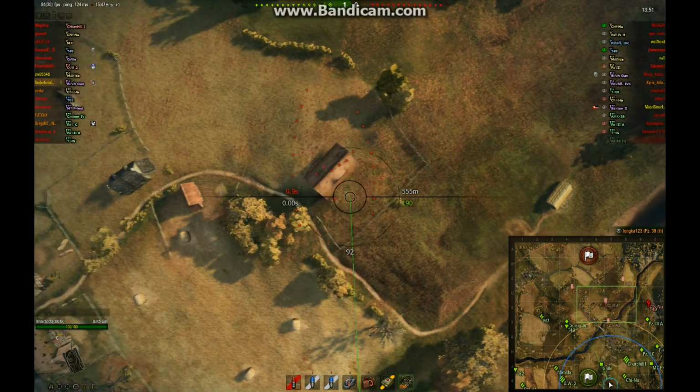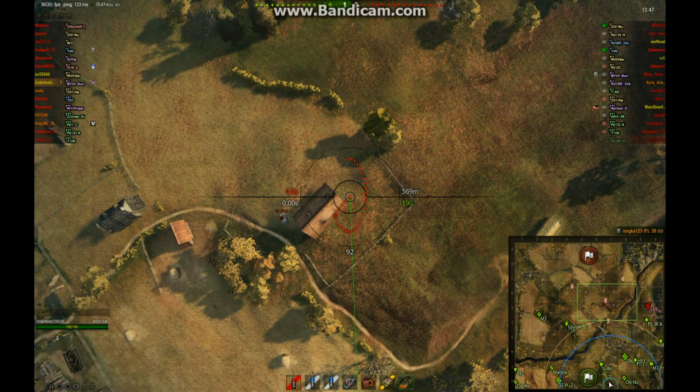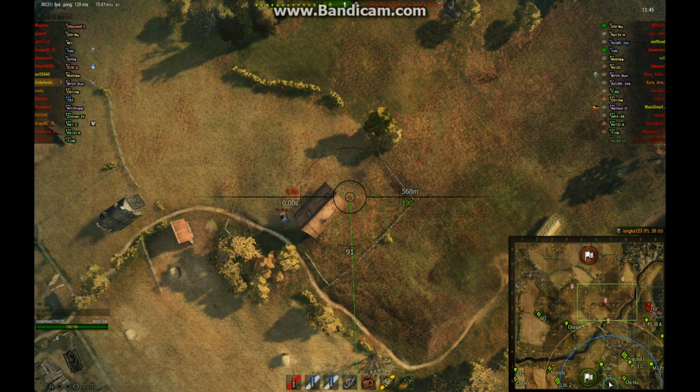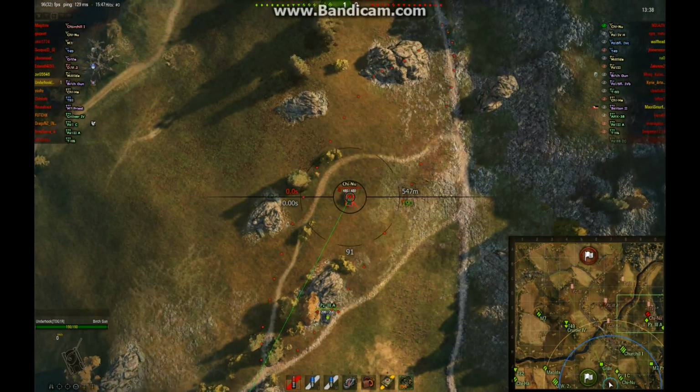Vehicle destroyed. One shot kill. There you go, we one shot killed that guy. So we were pretty lucky because he had disappeared off the map. But as you can see, it loads very quickly for artillery, so you can just keep firing. And light tanks like that at lower tiers, it can definitely hurt them.